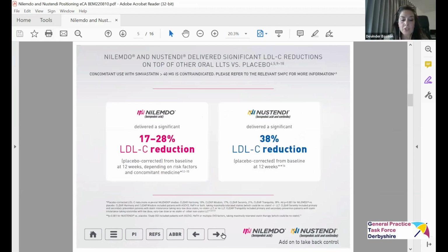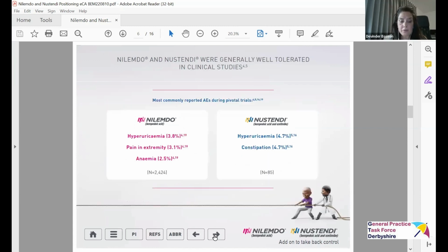Hopefully that will change. Just briefly, with regards to the key clinical efficacy and safety data, in those uncontrolled patients, when you add Nilemdo 180 milligrams once a day, it reduces LDL cholesterol significantly in the range of 17 to 28% from baseline to week 12. And then with Nustendi, there was a significant reduction in LDL by 38% from baseline at 12 weeks. In terms of safety, Nilemdo is generally well tolerated when adding to existing lipid-lowering therapies. Most common reported adverse events are hyperuricemia, pain in extremity or anemia. And with Nustendi, it's hyperuricemia or constipation.